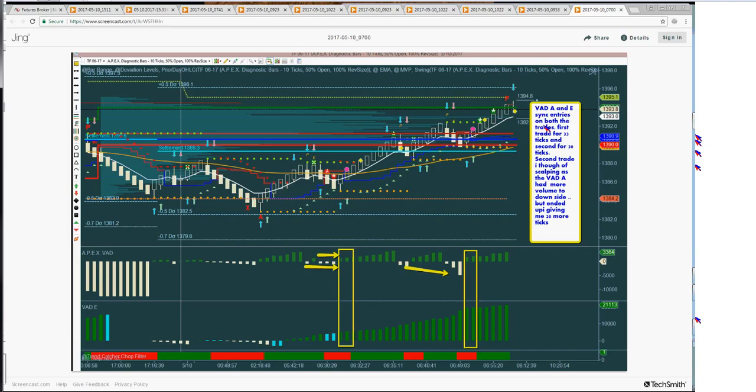Bet A and E sink entries on both the trades. First trade for ticks and second for ticks. Second trade through scalping, the bet A had more volume on downside, but ended up giving me 20 ticks. So right there you had a trend. There you go. Hopped in and hopped in again. And you get your stars on there, so you can even use those to trail your stops up, right? That star right there at the top, trail that stop. So, very good. Good trade, good bad trades. And that's right off a seats chart.